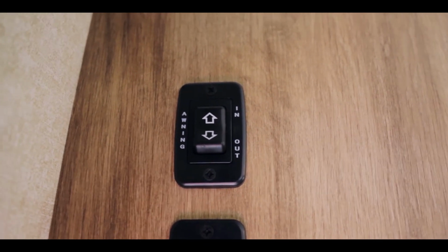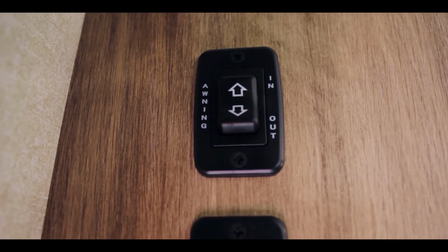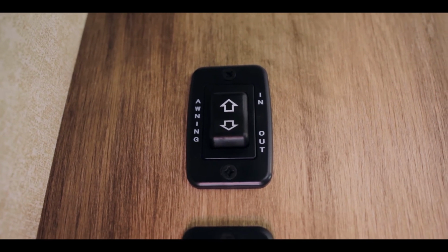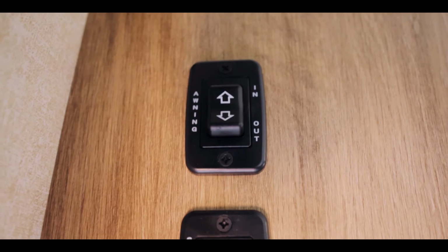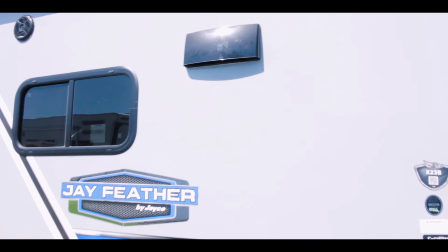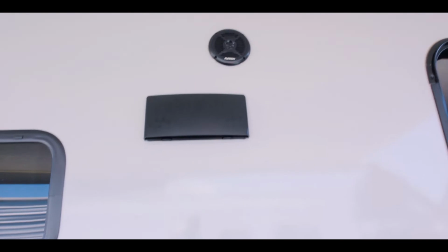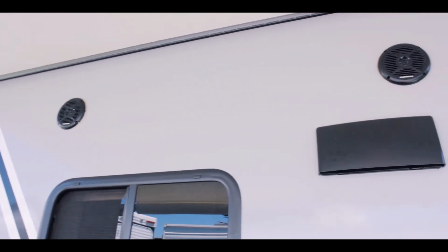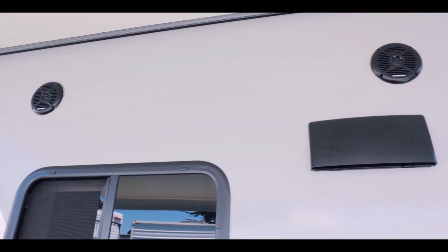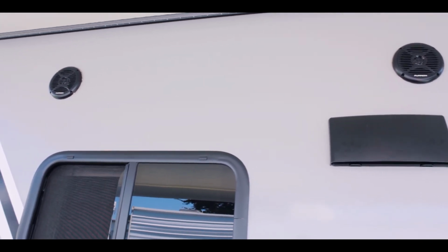One of the things this trailer has that you think, dude, I'll never need that, is the power awning. When we had our pop-up, we had all these poles and stuff. When you wanted to put the awning out, it was such a pain. We're like, oh, you don't need a power awning, but man, once you have one of those things that you totally don't need, you're like, I love this. But the coolest parts, I think, are these two speakers, because on that Furrion thing you can play music inside, outside, or inside and outside, and that's the bomb. We actually do use that all the time.